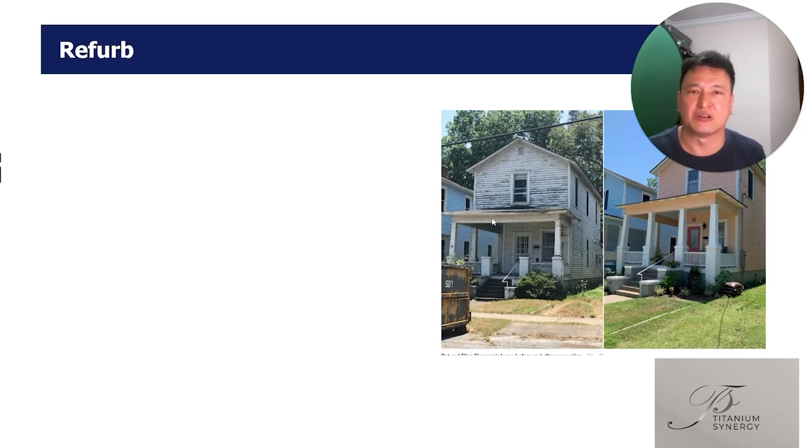Refurb. The picture on the left is totally untenantable before refurb. On the right is a beautiful house suitable for a family to live in. So houses is where you can force capital appreciation.